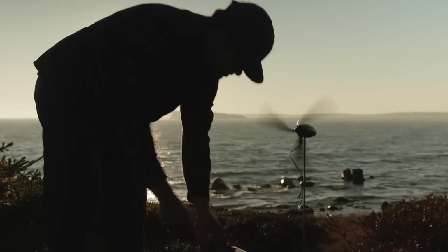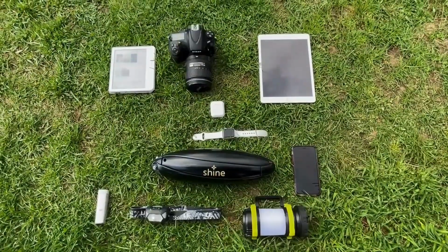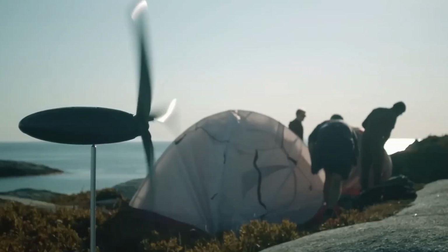Gone are the days of frantically searching for an electrical outlet or carrying bulky chargers. With this turbine, all you need is a little bit of wind and you're good to go.